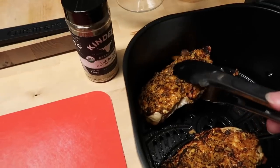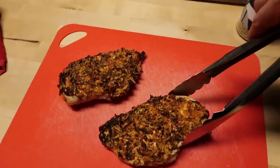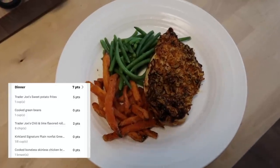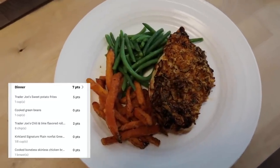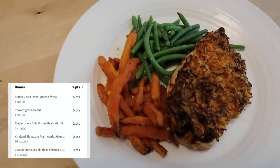I served it with a simple side of green beans that had some I Can't Believe It's Not Butter spray on it and some salt, and some simple sweet potato fries. And this entire hearty dinner dish comes in at only 7 points on the WW plan. A little while later, we have finished dinner and I am going back to the dessert.